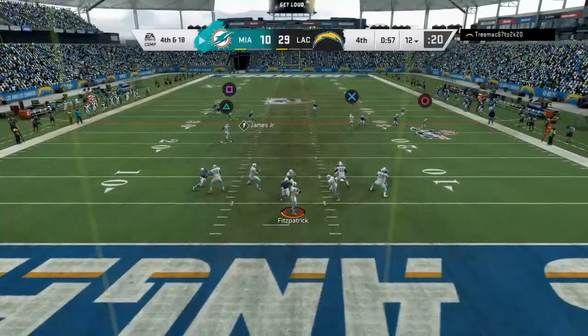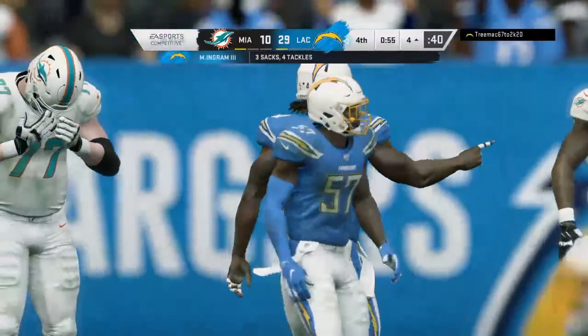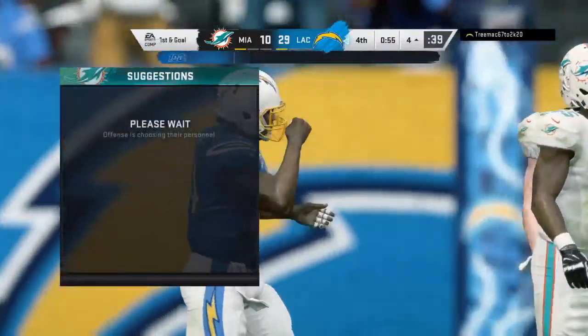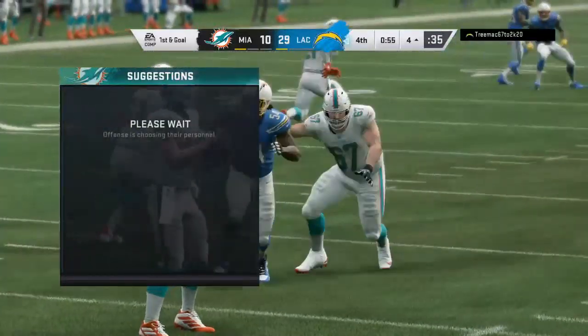Fitzpatrick to throw for it on 4th down. Pressure gets to him, and down he goes. Back at the 4-yard line. Melvin Ingram. And that'll be just about all she wrote for this one.